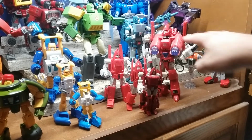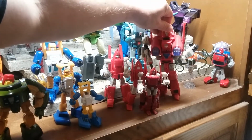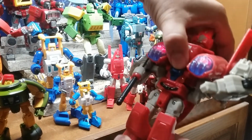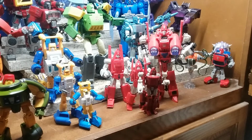Now, I've done a video on this guy here, but he's cool looking, but he's not truly G1 looking, but he's a bigger representation in my opinion. He's got electronics and stuff. It's kind of cool, misses the mark though, so you really can't call him a masterpiece.